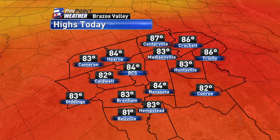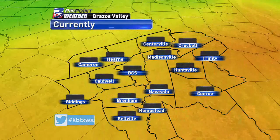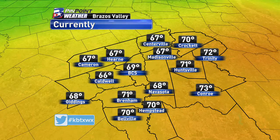This evening we are gradually dropping into those 60s. However, that was after daytime highs made it into the mid 80s for the majority of us. Look up to our northern and northeastern counties. This afternoon we did make it near 86 degrees, but again we have since cooled down quite a bit since then. These temperatures you're looking at right now are typically what we've woken up to the past several mornings. Instead, that's what we're ending our Friday with.